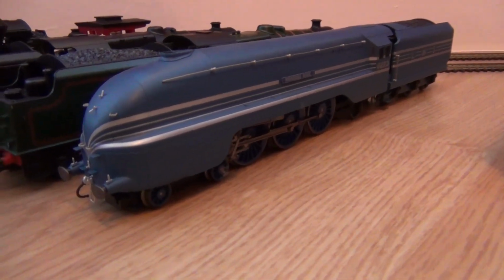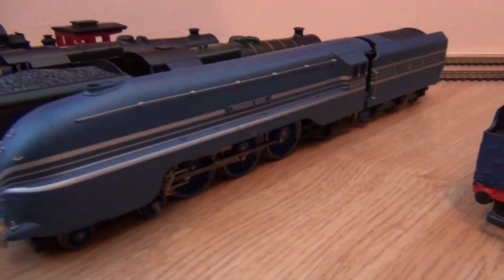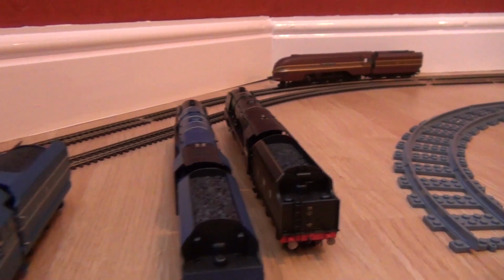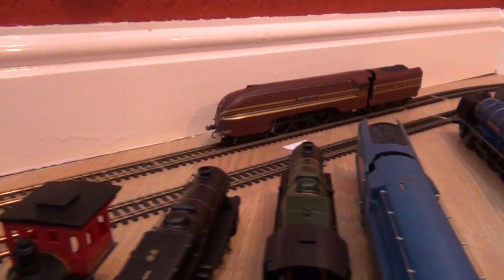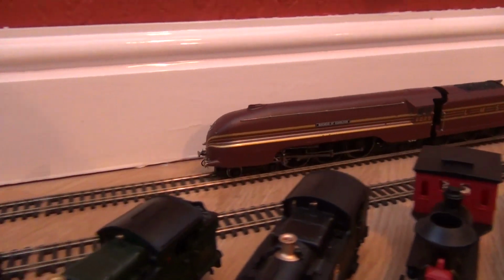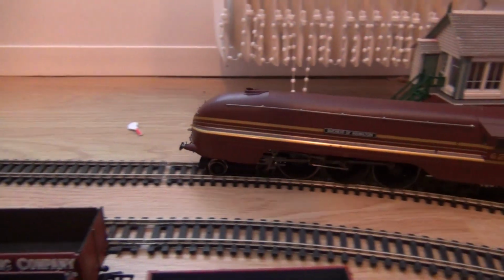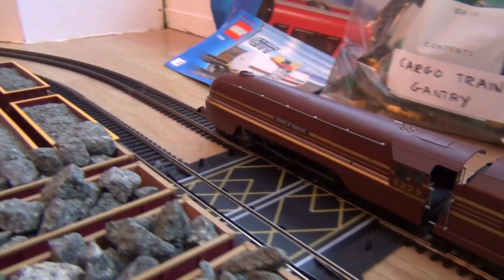So here's her sister, back in temporary storage, Princess Alice, which I think was the 5th one to be built. And then here comes the Duchess of Hamilton. Just look at that, look at the two together. How magnificent are they? I love the streamlining on these Princess Coronations. And just wait till you see her in a bit, because I'm going to get her going really fast with a full rake of LMS coaches as well.